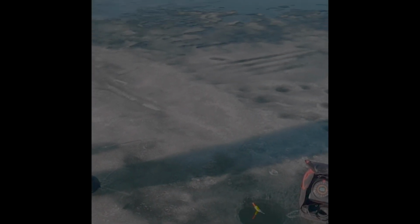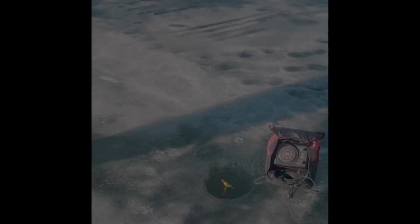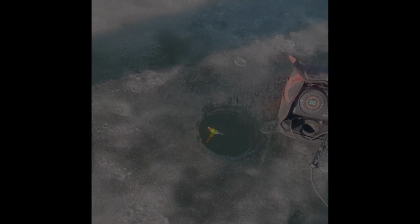Oh my goodness. Is your pole wound in? Yeah, my pole's ended on one of the buckets, so we're good. But at least I want to know what it is. I want to know what this is.